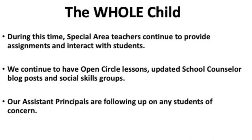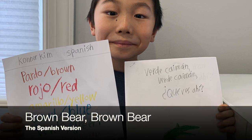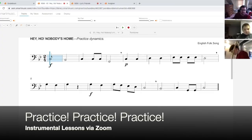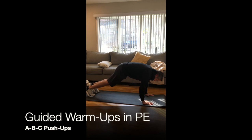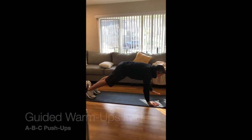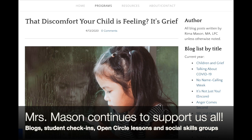At Oradell Public School, educating the whole child has always been our goal, and remote learning is no different. Our special areas continue to provide lessons and activities to address multiple intelligences. We continue to focus on students' social, emotional, and learning needs through open circle lessons, social skills groups, and our counselor's blog, which continues to have important information for parents and families.